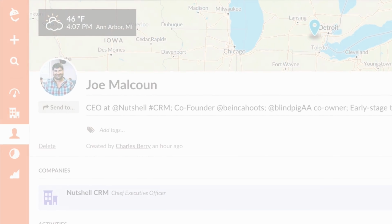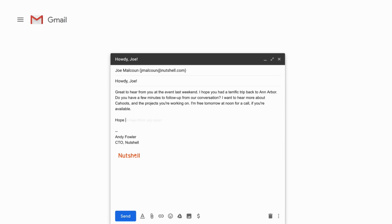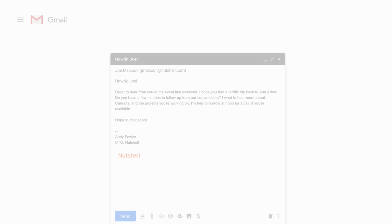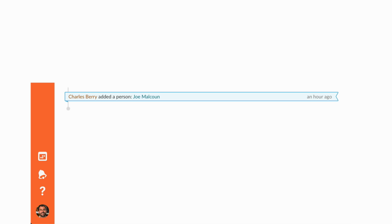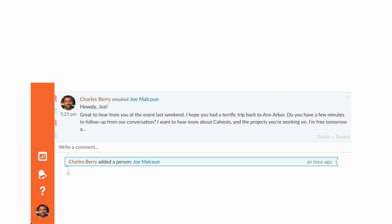As you hold an email conversation with a contact, Nutshell's email sync keeps all sides of the conversation organized into a single timeline. Your entire team can see the history of the conversation. And if you're using Google or Office 365, it's all automatic.